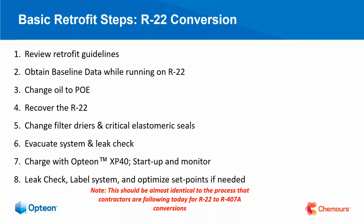So R22 systems are going to be running on a mineral or alkyl benzene oil. We generally recommend two oil changes for each retrofit at a minimum. So POE is a pretty good solvent, and that first oil change, especially if you have an R22 system that's been running for a long time, the POE can clean the inside of the lines and start circulating a lot of things that you likely would not want circulating in your system.